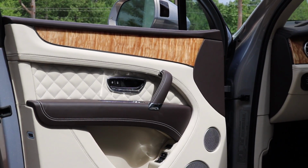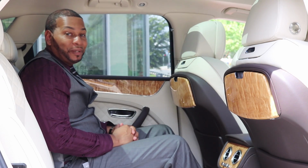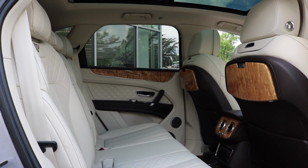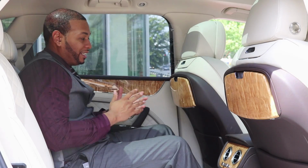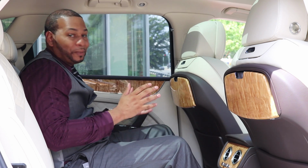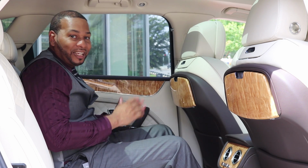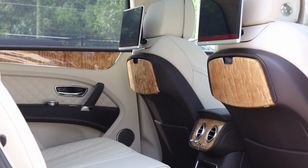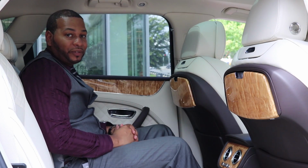So let's talk about the rear seating of the Bentley Bentayga. I'm sitting in this right now, and I'm just absolutely blown away on how luxurious it is and how spacious the rear is. This isn't one of those vehicles where the occupants in the back feel left out because they didn't get any luxury amenities. Bentley definitely hit the nail on the head with the Bentayga. So let's go over some of the rear features.